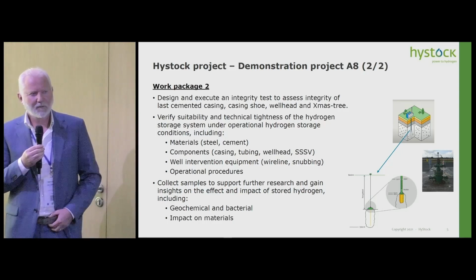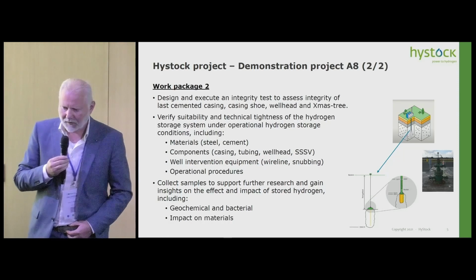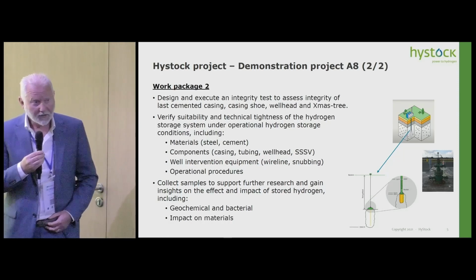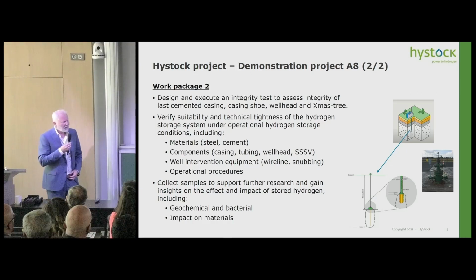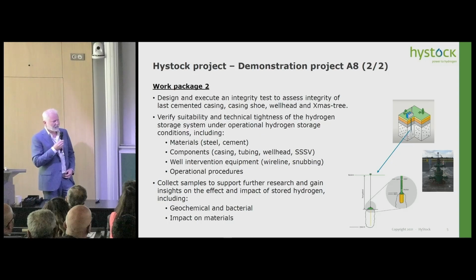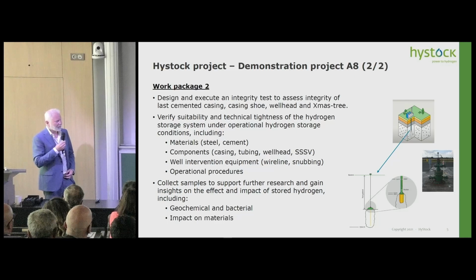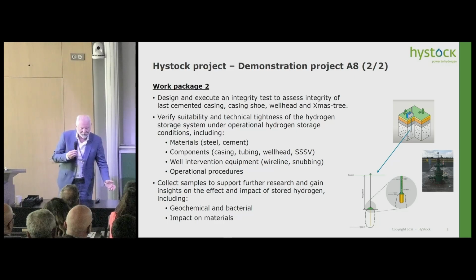For the laboratory and material testing, it's still in progress, so we have no final results yet. We expect to present some results by the end of this year. So that is what I wanted to tell.